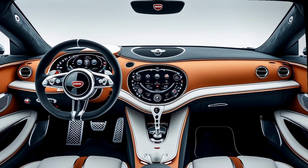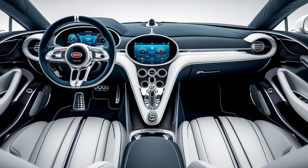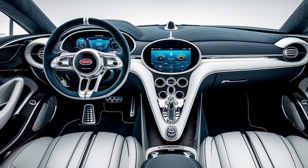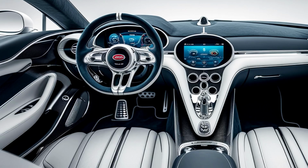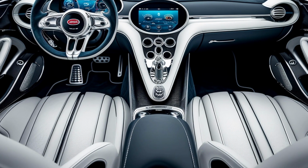Every control is crafted with precision, from the diamond-encrusted rotary dials to the touchscreen interfaces embedded into the armrests. The car even comes with a bespoke watch that syncs with the vehicle, allowing owners to unlock and start it with a simple gesture. Exclusivity is a major part of what makes the Royale Coupe so desirable.